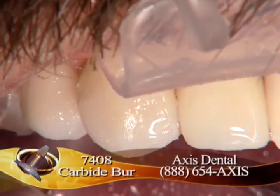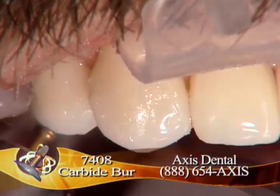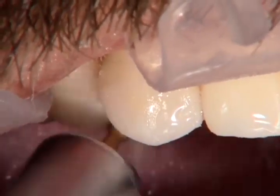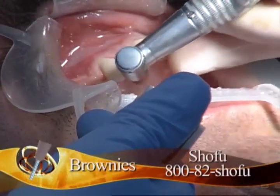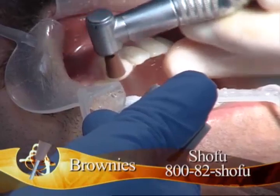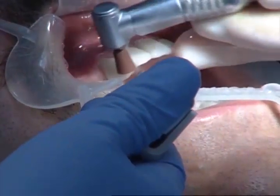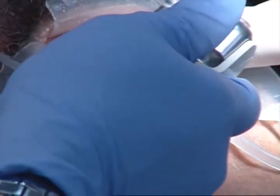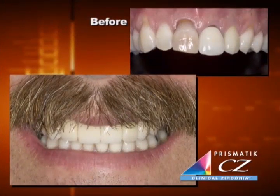This is a 7408 fluted finishing burr, and we're using that on the lingual just to clean up any excess cement that we weren't able to clean up with the Explorer. This is a brownie cup from Shofu, part of the brownie greenie system that we used to use on cast gold. And this is a great way to get cured cement off the glazed porcelain on the facial of the veneers. And you can see the before here and the after with the 4 CZ crowns and then the no prep veneers to really round out the smile and do the complete smile.